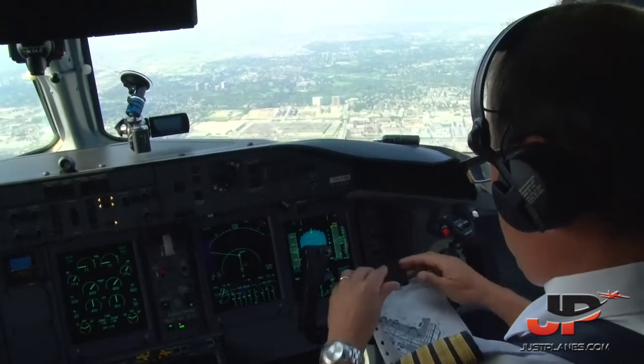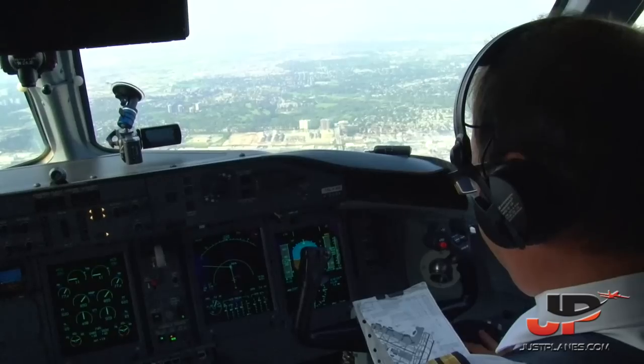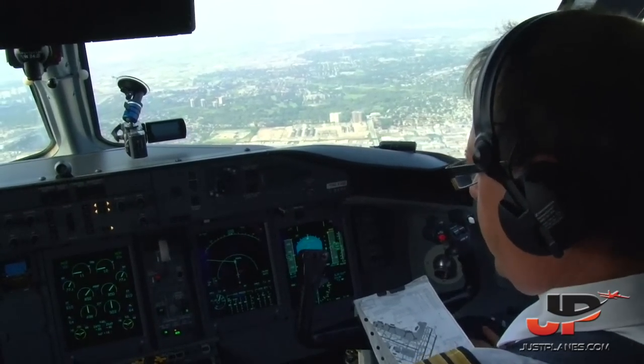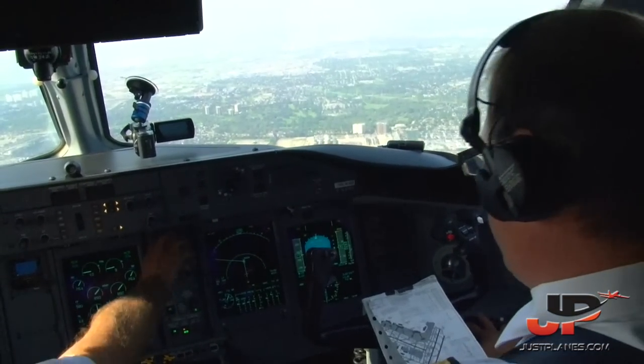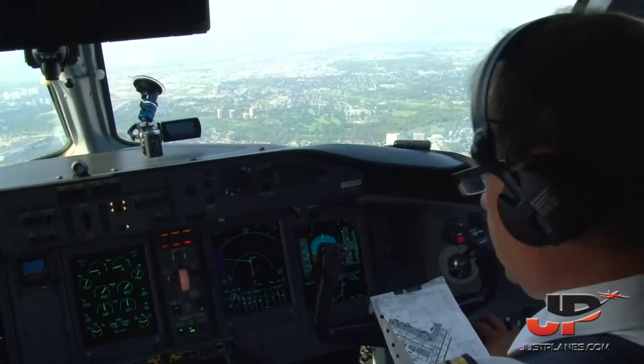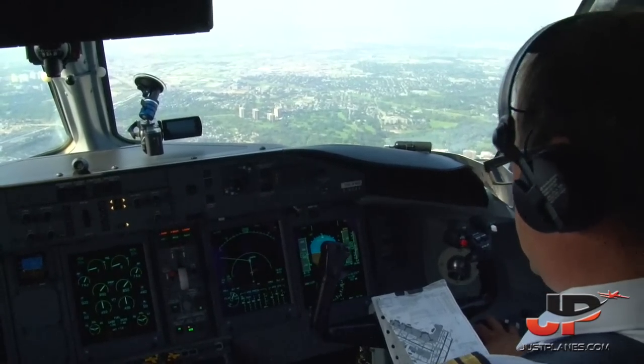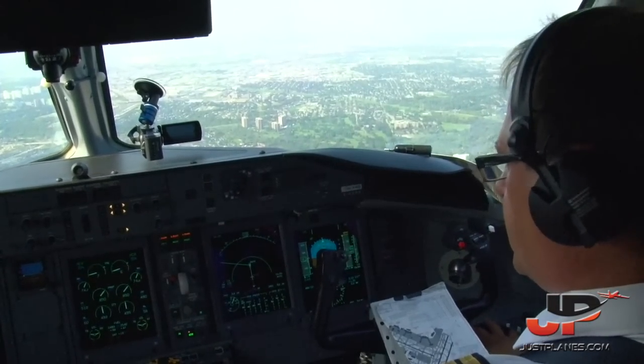Trying to get Jazz 7938, 250, 1000. Jazz 7938, hello, when you're ready, descend to 9,000, you'll be landing runway 24 left. All right, see if you can get your gear down, please. 24 left, ready, 9,000, Jazz 7938. Georgia 7354, base turns in another 5 miles, you'll be following an Air Canada Airbus 320. Georgia 7354, check your marks.